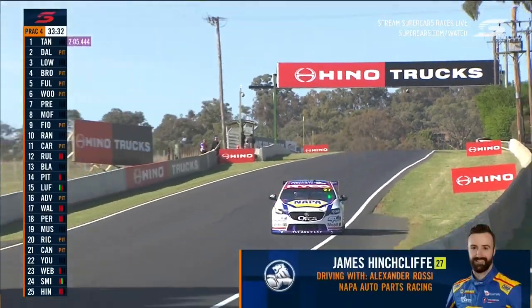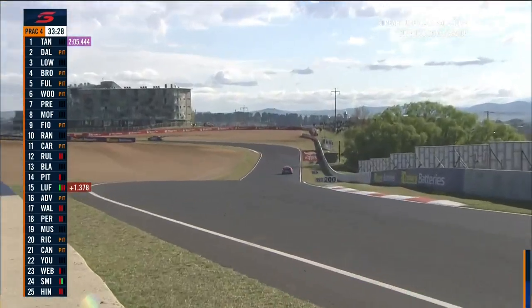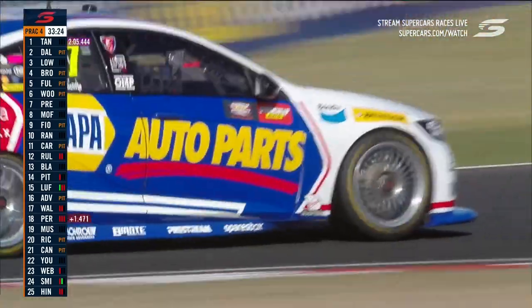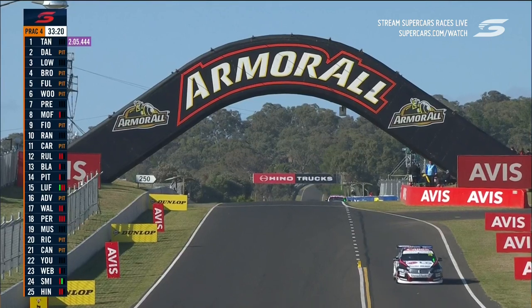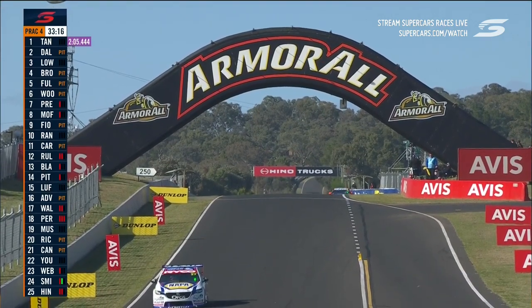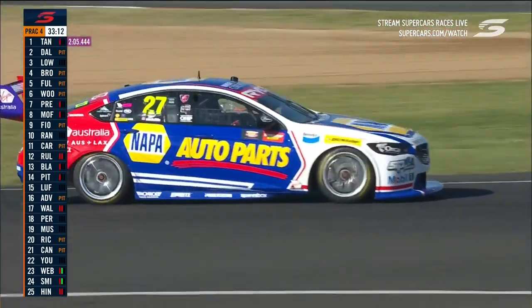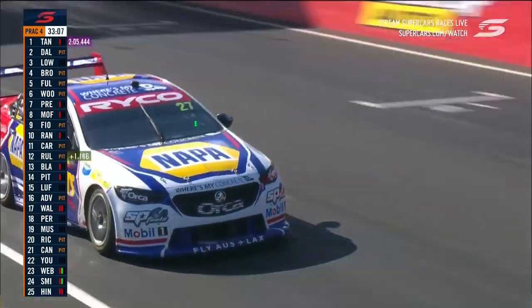So this is James Hinchcliffe, Canadian IndyCar driver, who's had tremendous success in North America. He has driven a supercar previously on the Gold Coast when the internationals formally visited back in yesteryear. And these guys are having their first experience at Mount Panorama, into the final corner for him. Where's 27 at the moment? Down in 25th place on a 2:07.7.